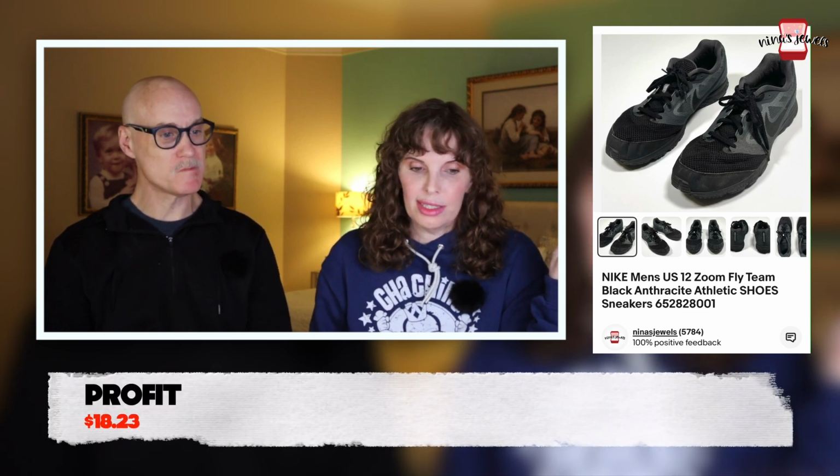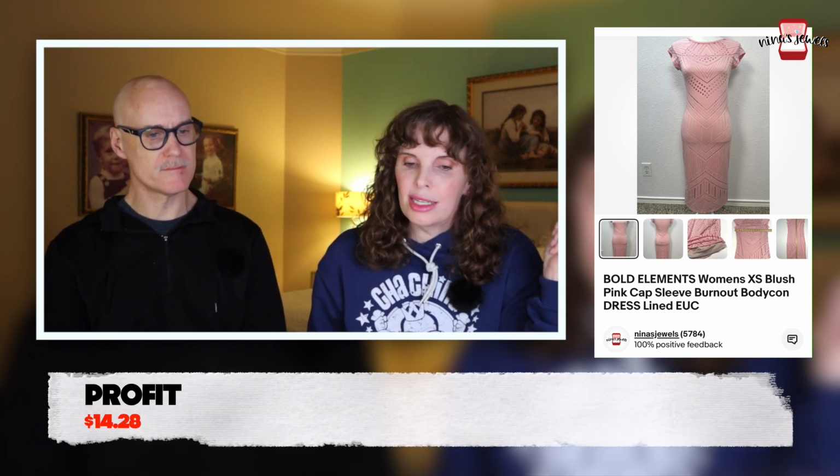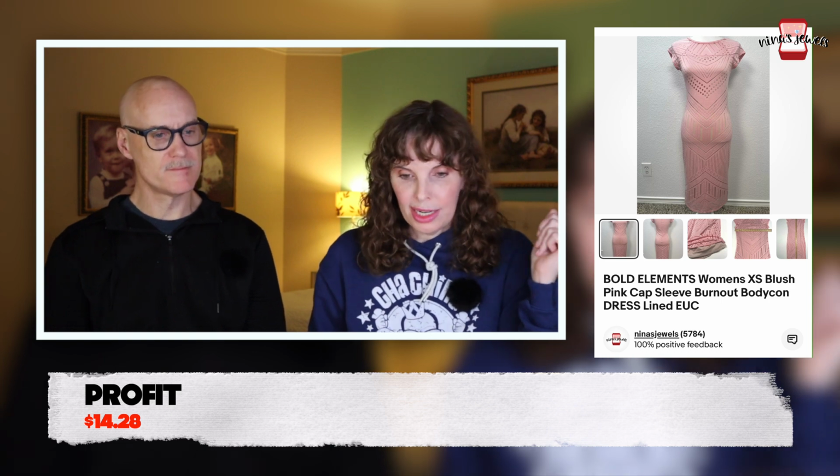Next up was a pair of men's Nike Zoom Fly athletic shoes. We got these at a garage sale for $2 and they sold for $33.68. Next up was one of my old dresses. It didn't fit me anymore. This was a Bold Elements burnout bodycon style dress, and that sold for $22.99. Next up was a pair of men's Hurley jeans. These were gifted to us to sell, and they sold for $14.